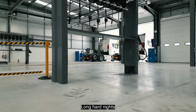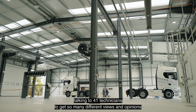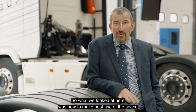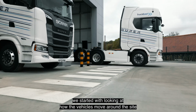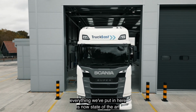Long hard nights, constant reviewing of plans, rethinking, talking to 41 technicians to get so many different views and opinions, to make sure that when the technicians come, it works for them. And that's been the biggest journey for us. So what we looked at here was how to make best use of the space so we can make the guys efficient. So we started with looking at how the vehicles move around the site. So we made it a drive-through workshop, which is key for efficiencies. Everything we've put in here is now state of the art.